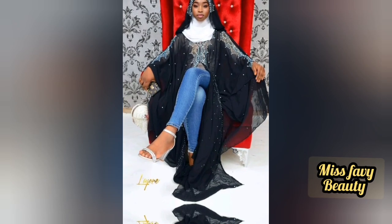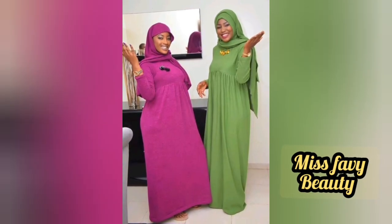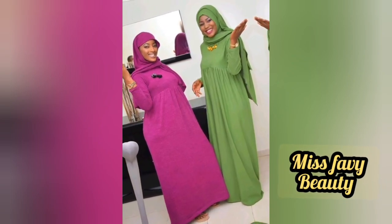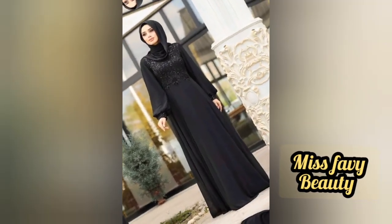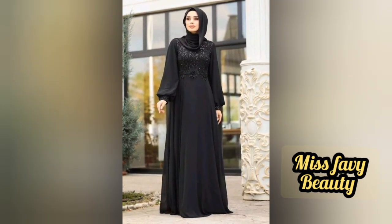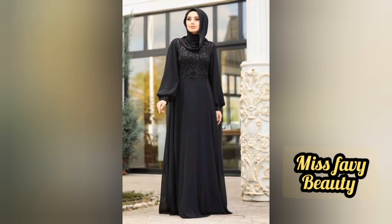In today's episode, we'll be talking about the beautiful Abaya styles every Muslim lady should add to her fashion closet. The Abaya is a timeless and elegant garment that holds a significant place in the wardrobe of Muslim women. This elegant design does not only offer modesty, but also reflects personal style and individuality.